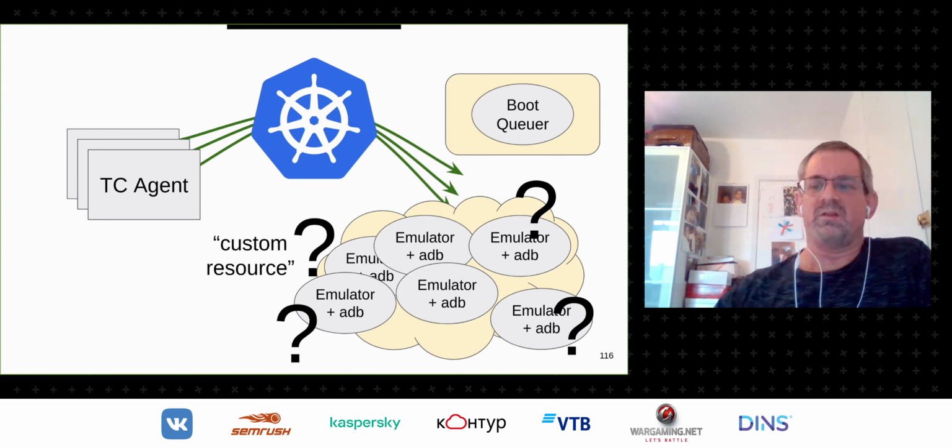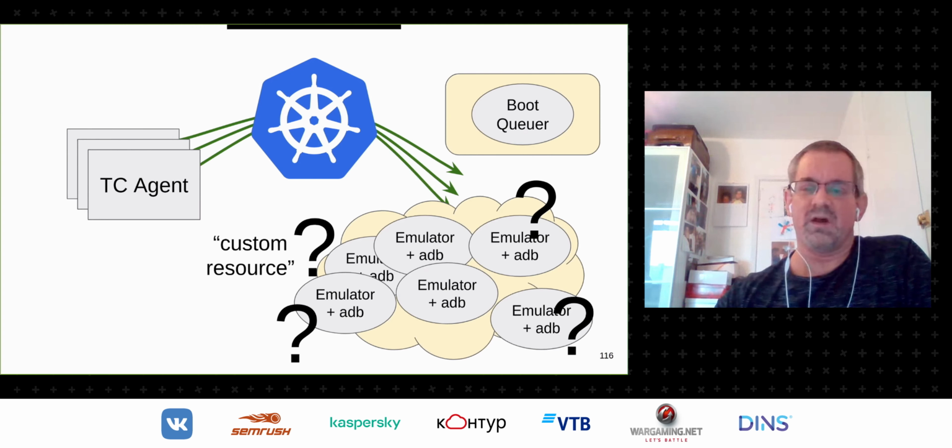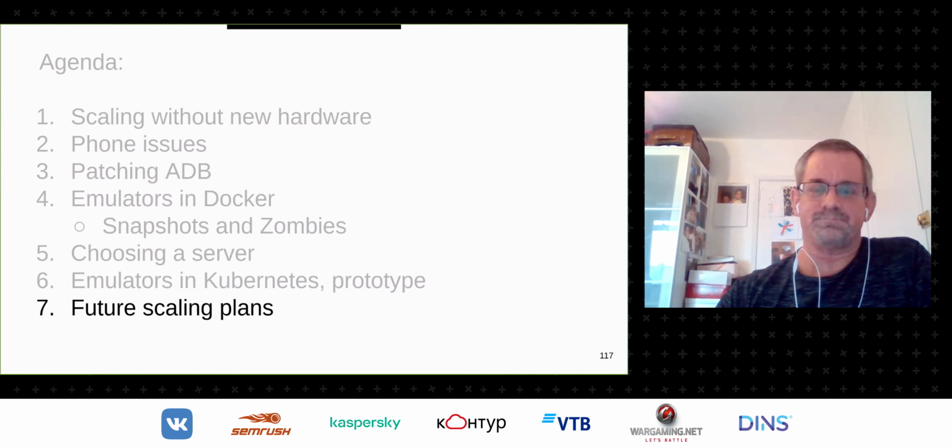I could use a Kubernetes custom resource to say how many emulators each node can run, perhaps avoiding explicitly mentioning nodes entirely. And I can make every emulator pod run its own ADB to completely eliminate trying to get them to share ADBs. And I could deploy a boot queuer to coordinate the boot 3 at a time logic on each host, and various other details that I haven't worked out. If any of you is a Kubernetes expert, I would love to chat afterwards.